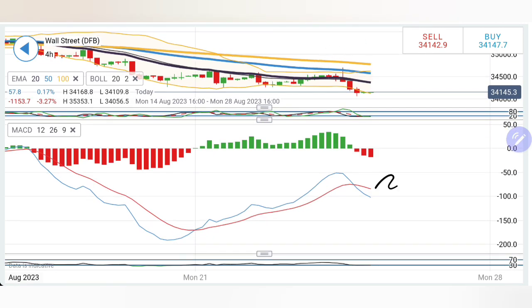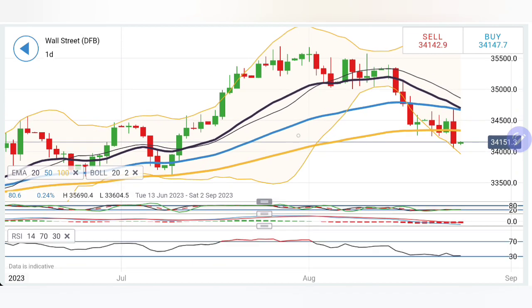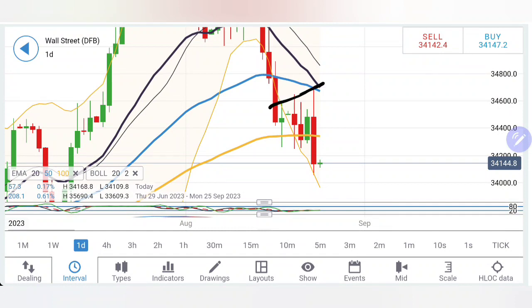Stochastic is oversold here. MACD is extremely divergent, extremely bearish. RSI is at bottom. Coming to the daily. Now look at the daily chart. See, higher highs, lower lows, the swing of almost 650 points here, which precisely the median is at around 34,375, 34,400 zone. Thus only above 34,400 is where the bulls will try to take over, else it is just a retracement. It could probably retrace a little.